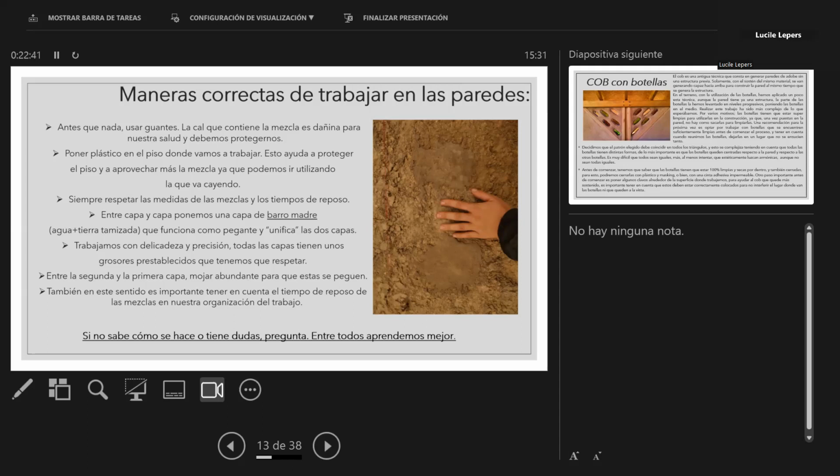Also, to help it stick, we can put some barro madre, which is a kind of glue made only with earth and water, thicker, so you can put that between two layers and help them stick.